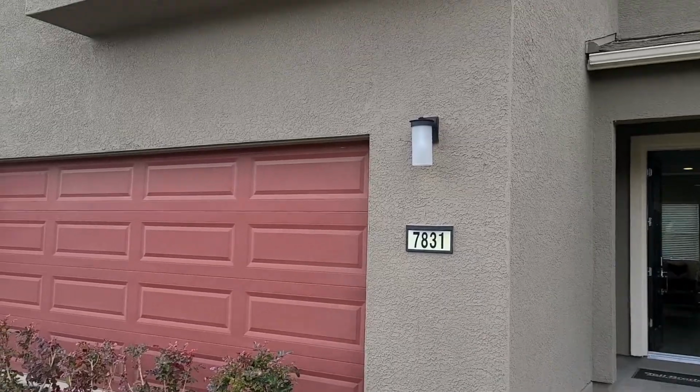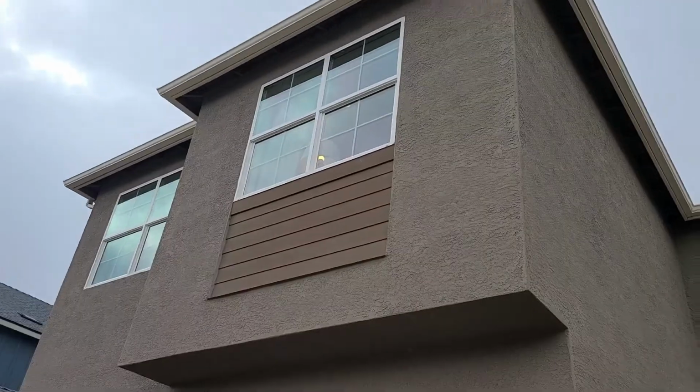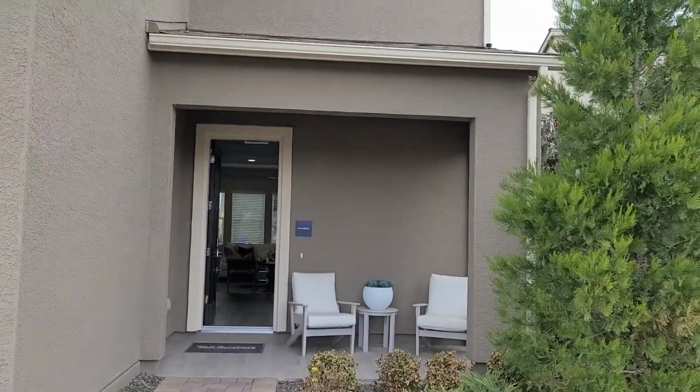Hello friends, so I am at the third model of Toll Brothers, and this model is called Marquis. Let me turn around the camera so you can see. So that's a house just as a model, and you can see the entrance.